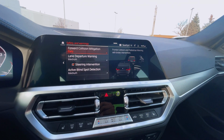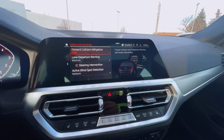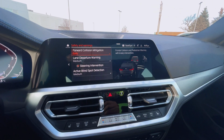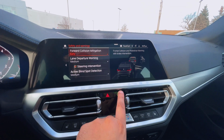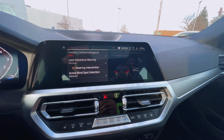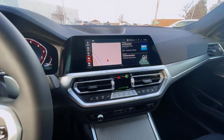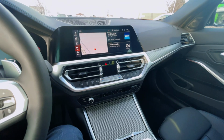So if you're reversing out of a parking spot and you don't see a car coming or you don't see a person coming, it's going to slam those brakes to prevent anything serious from happening. So super cool on BMW for really including those features on the vehicle. And then obviously you can add adaptive cruise control and different options as well as you start paying a little bit more.